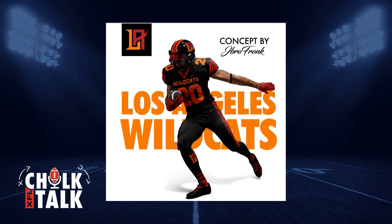Yeah, and these colors kind of remind me of the San Antonio Commanders from the AAF, the two-tone, similar colors. The Commanders had a darker red and a lighter red. Some people didn't like them. I thought they were really cool. This is kind of the same way with the orange and the maroon. But when it's on black like that, man, it just pops. They have the claw marks on the sleeves and the pants. I think this is badass.